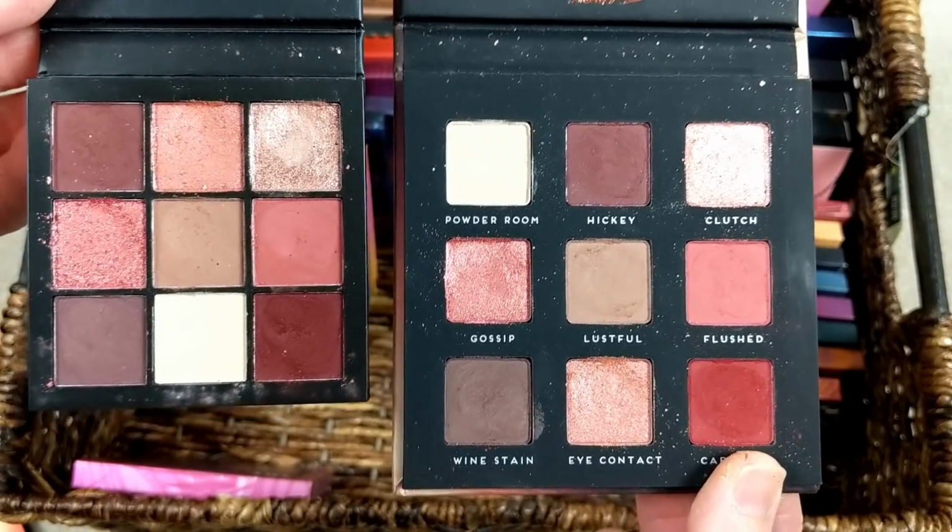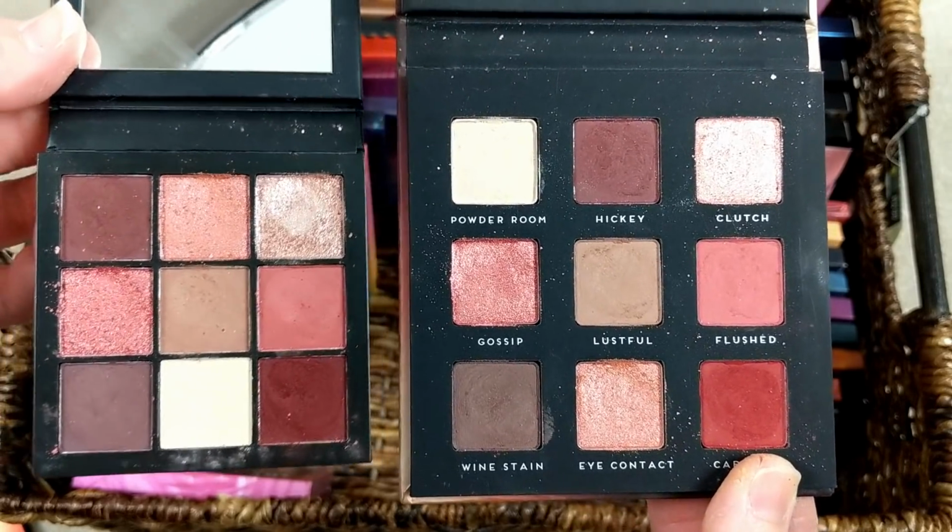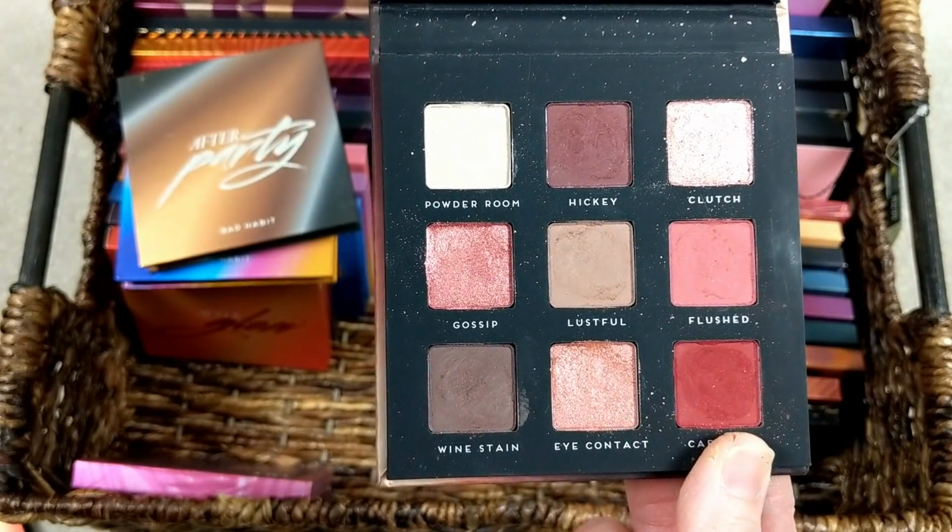And then here we have After Hours, which is supposed to dupe the Huda Mauve Obsessions. So I'll show you the swatches of those side by side as well. This is just a beautiful palette overall, and I really enjoy those mauve-y rosy tones.